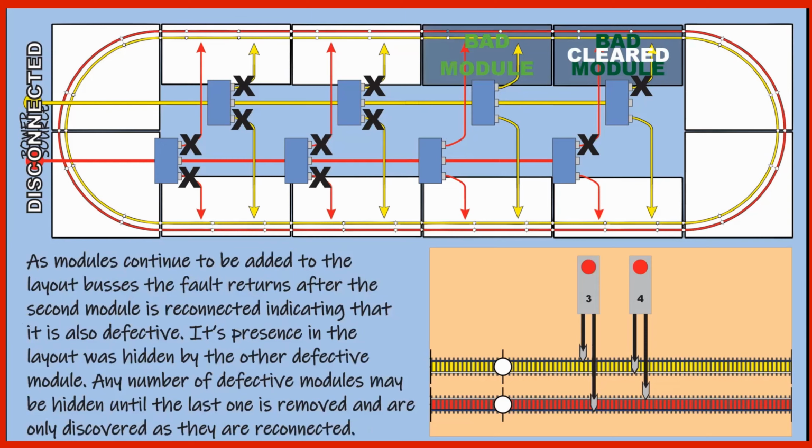As modules continue to be added to the layout buses, the fault returns after the second module is reconnected, indicating that it is also defective in the same way. Its presence in the layout was hidden by the first faulty module we found. Any number of defective modules may be hidden until the last one is removed and are only discovered as they are reconnected. In this case, both modules were supplied by the same person with the same problem.